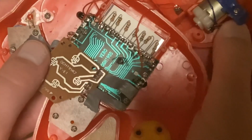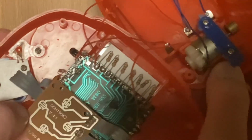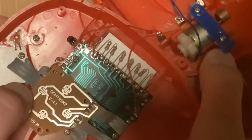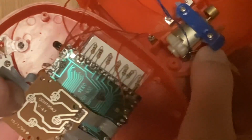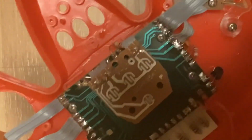More interesting information has been uncovered. Had a look at this. The board for the directional buttons is marked QGH195K2 version L1, and what I presume is January 19th, 1999. So that probably gives us an estimate as to when this thing was produced. The board for the start and select buttons seems to have an identical model number, QGH195K1. Version L1 doesn't have a date on it this time, though.